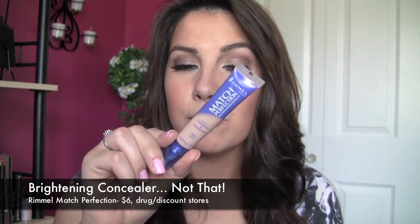So you could also use this down the bridge of your nose, your brow bone, different areas on your face where you just want it to look brighter. So that's a great thing. The "not that" is this 2-in-1 concealer and highlighter called Match Perfection from Rimmel.